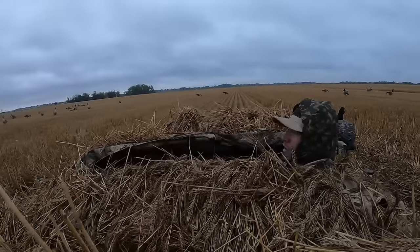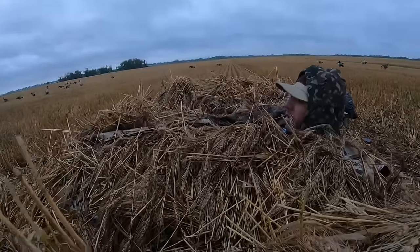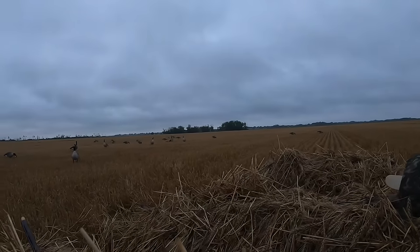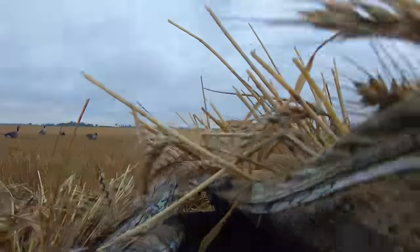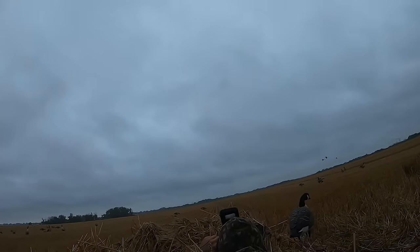You'd never think these birds, which have never been hunted all summer long, would be this difficult. Goodness. Like, really? Oh, Whitey has a shot.